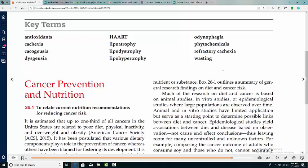Much of the research on diet and cancer is based on animal studies. So we are looking at rats and monkeys and other animals that we know very closely mimic human anatomy and physiology, because obviously it would not be ethical nor feasible to do a lot of human clinical trials. Additionally, in vitro studies, doing things in petri dishes and lab settings, or epidemiological studies where large populations are observed over time. And that is really where most of our real world knowledge is coming from.